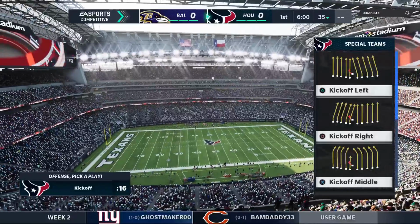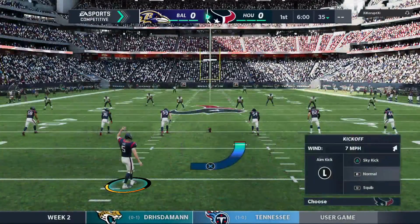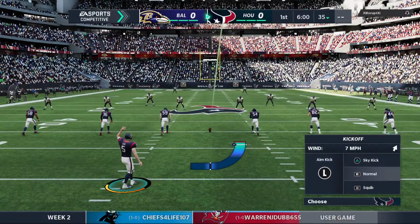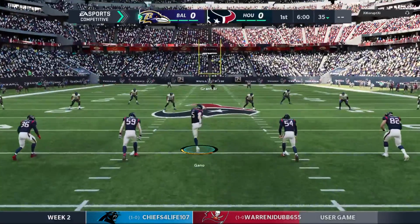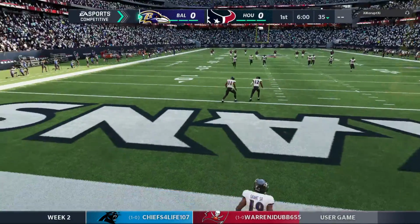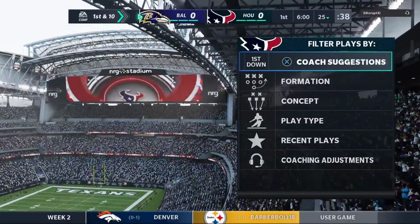Guys, we're ready to do battle between the Baltimore Ravens and the Houston Texans, set to kick off. Two teams here fresh off Week 1 victories. Who can keep it going as we're underway on EA Sports? And that'll carry over the back line of the end zone for a touchback.